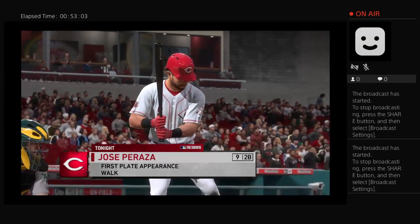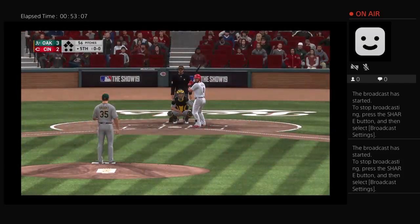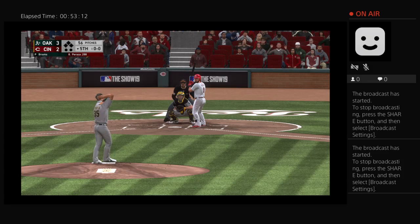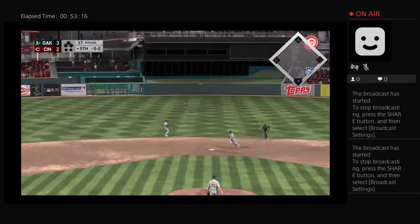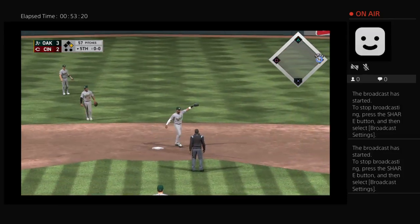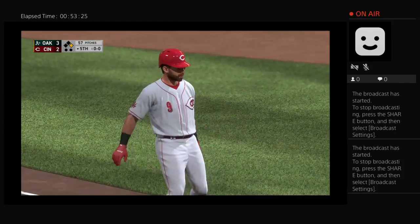All right, thanks, Heidi. For the Reds, the second baseman, Jose Carrasco. Here comes the first pitch. Hit back up the middle. And this will find its way into center field for a leadoff single. Hey, nice AB right there. With the pitcher coming to the plate, your job is to get on in front of him.